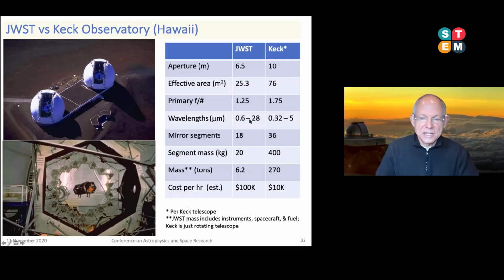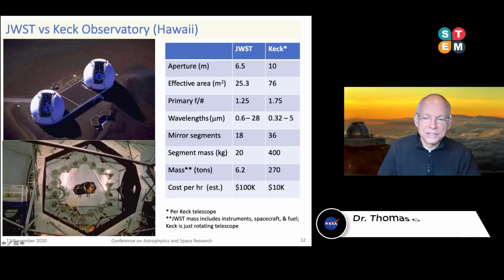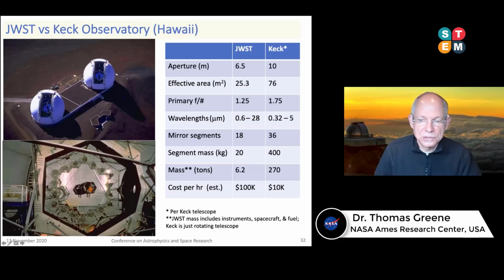And to give you an idea of the mass, the total mass of the whole James Webb Observatory, including the spacecraft, with all the communications, is only 6 tons. And just the rotating mass of Keck, which doesn't include everything, is 270 tons. So this gives you some idea of the massive difference in technologies to make something light enough to send into space.